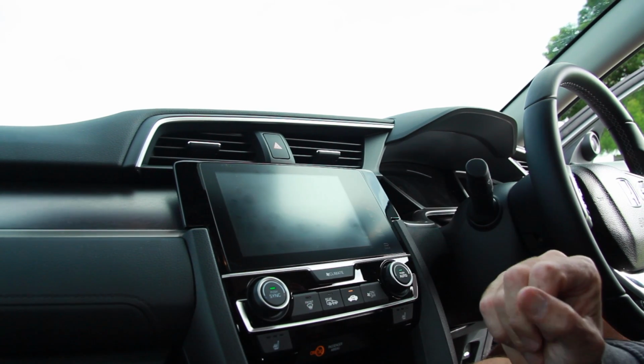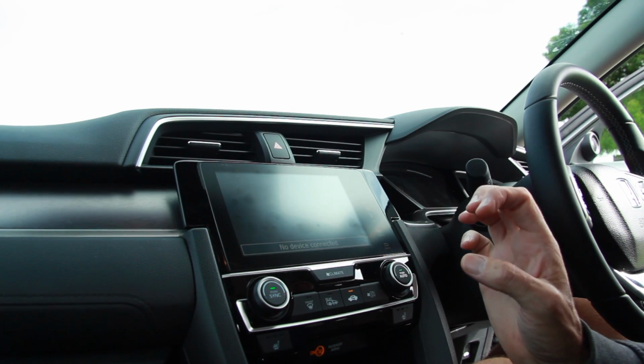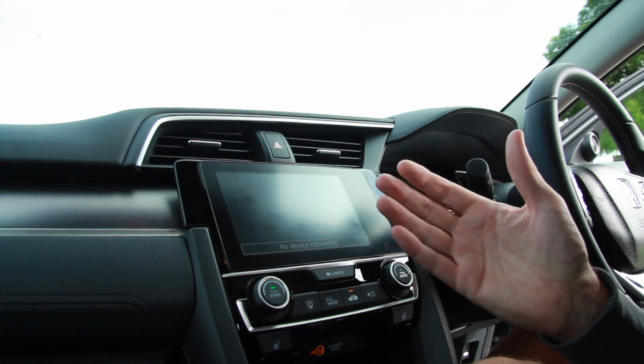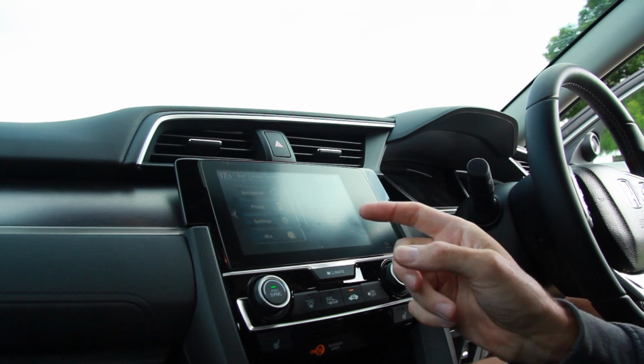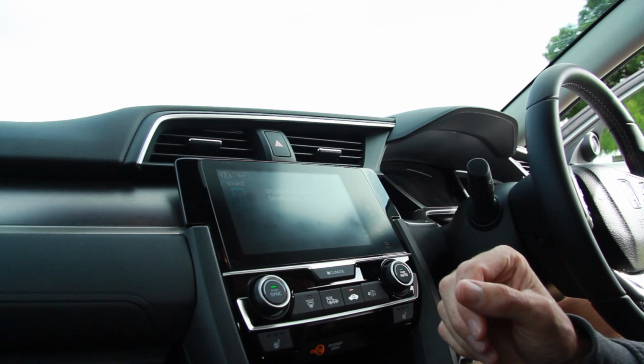So I'm going to do that now. And then you're presented with this. No, you're not. No device connected. So whatever I did last time, if I used Apple CarPlay or whatever, it tried to default back to that and it won't go back there again. So when I click this, I'm into this now. Then I can go audio, right? Unable to connect to smartphone.